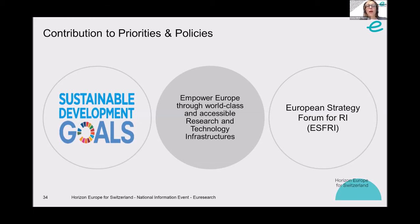Like the other programs under Horizon Europe, this program contributes to the Sustainable Development Goals. Previous framework programs have already made a big step forward, a significant contribution towards a more efficient and effective use of national research infrastructures on a European level. The key player here is ESFRI, the European Strategy Forum on Research Infrastructures. They contribute in shaping a coherent and strategy-led research infrastructure landscape.